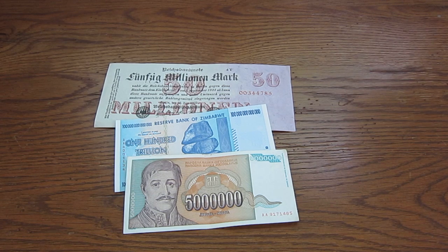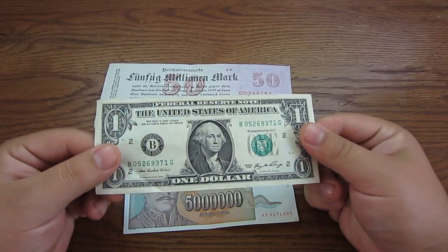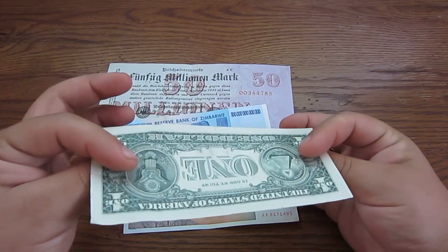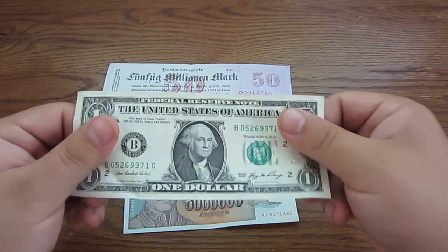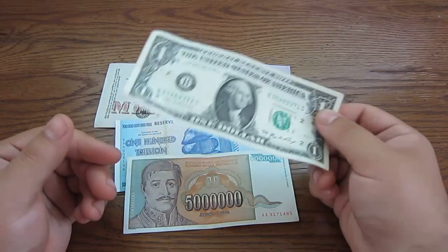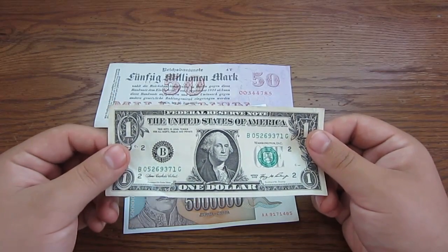And fiat currency is basically any currency that we can actually produce ourselves. It's not something that we have to actually find in Mother Nature or Earth. It's something that we can make, such as a dollar bill. This is the current US currency. This is a $1 bill, and this is just some paper. It's not literally worth anything, but it's a promise from our government that we can exchange this for $1 worth of goods, whatever that may buy us today.